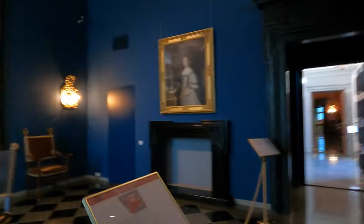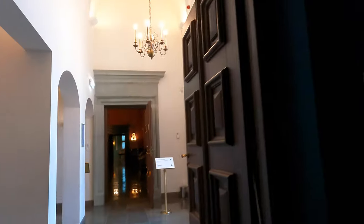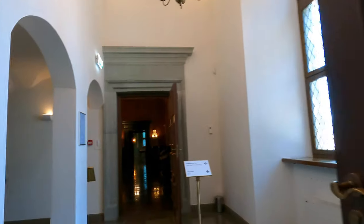The French Baroque room. I hope that the camera is picking up some of the stuff in the darker lighting sessions.